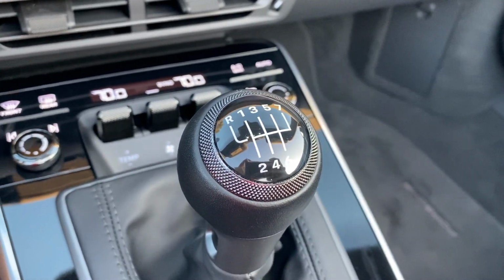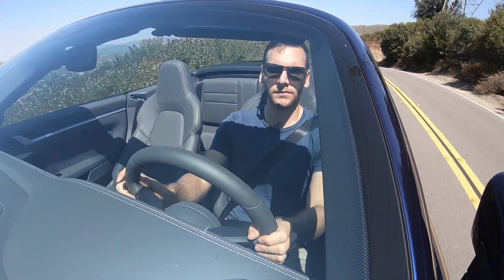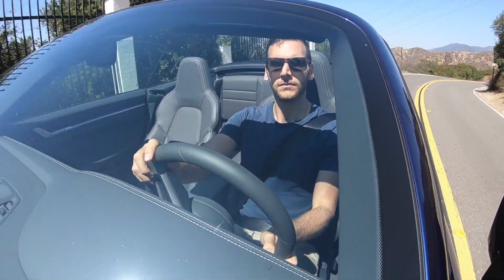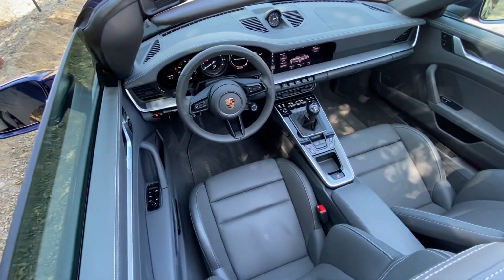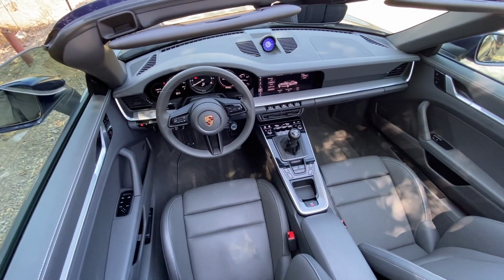Yes, a manual gearbox in a 2020 sports car. It's becoming an increasing rarity. But in this review, I want to find out if the 911 is still the driver's choice. Is it still engaging, or has it gotten soft with luxury and refinement? Also, how does that convertible top play into the equation? That's today on Miles Per Hour.